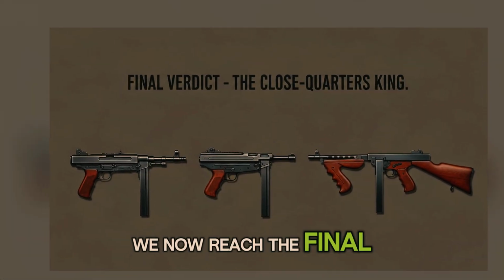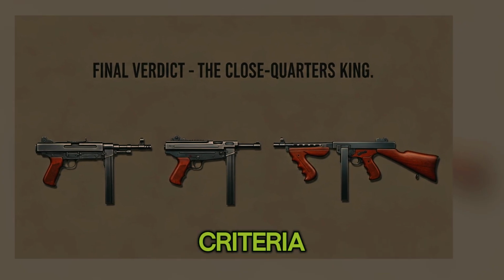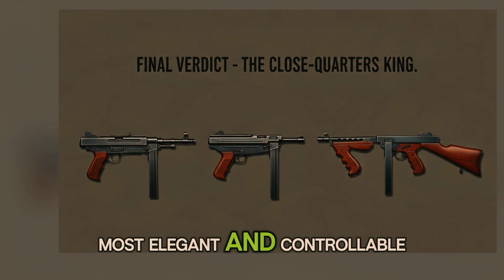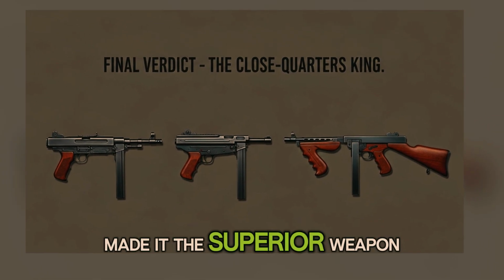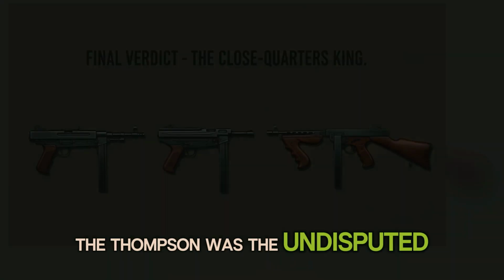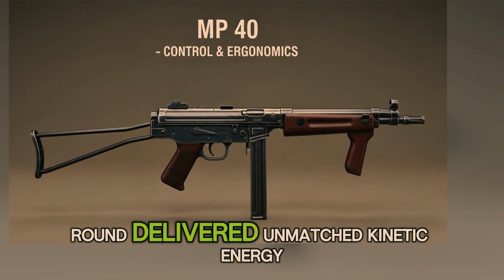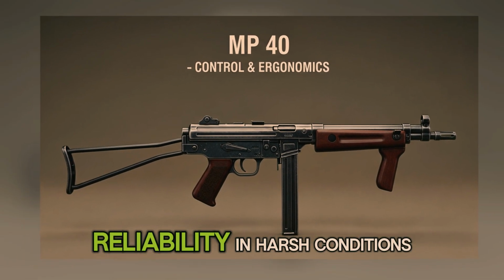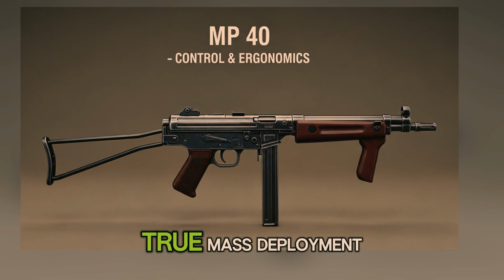We now reach the final, complex verdict. The title of Best Submachine Gun of World War II depends entirely on the operational criteria, but only one can be the ultimate close-quarters king. The MP-40 was the most elegant and controllable. Its slow rate of fire, folding stock, and excellent ergonomics made it the superior weapon for specialist use in controlled, short-burst skirmishes. The Thompson was the undisputed champion of sheer stopping power. Its heavy .45 ACP round delivered unmatched kinetic energy, and its complex milled construction ensured rock-solid reliability in harsh conditions. But its prohibitive cost and weight made it wholly impractical for true mass deployment.